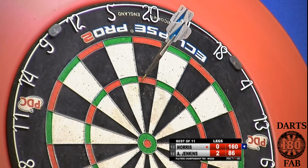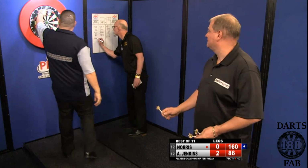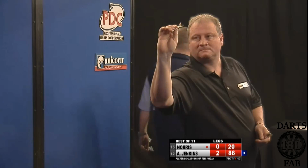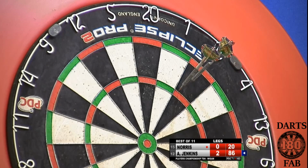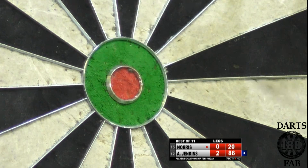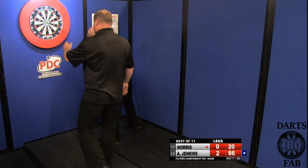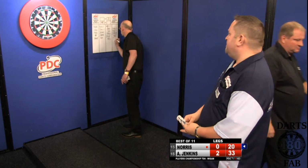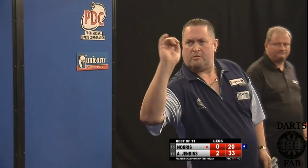But he might not get a go. Well, he will, because the second dart couldn't find the target. Norris poised. Jenkins may get a dart at the bull. Does get a dart at the bull, but he can't find it. And now Alan Norris to get a foothold in this match. Lands double 10.